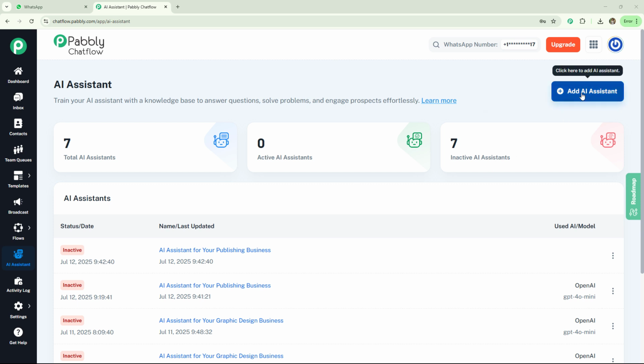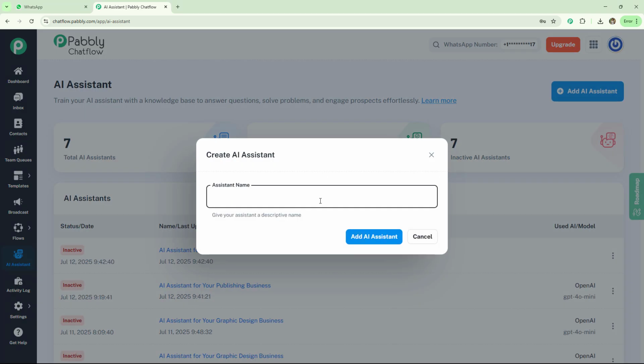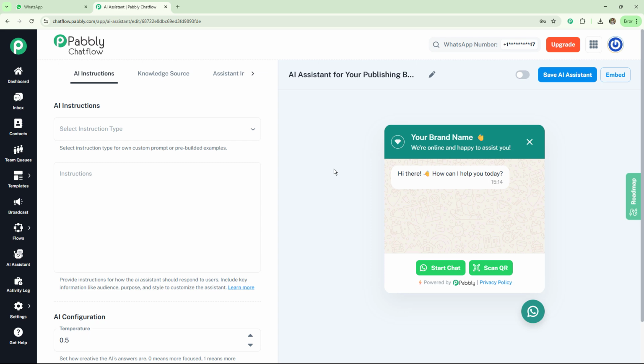So here on the top right hand side corner, we have to click on this Add AI Assistant button. Now they are asking me to write the name for the assistant. So I'll mention it as AI Assistant for your publishing business. Now we have to click on this Add AI Assistant button. Now we are directed towards this page.